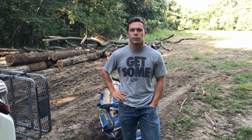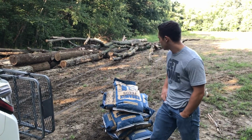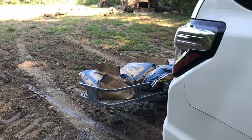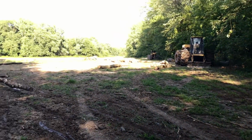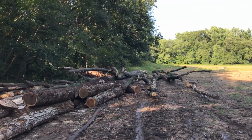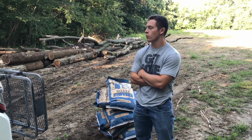We're planning on putting out 3 trail cameras, and we're going to try to get a little bit of a survey of the land. So we got 300 pounds of corn to put out. We're going to do 2 camera sites, 150 pounds each of corn. Hopefully that'll last a couple weeks and we can get a pretty good feel for what's in the area.